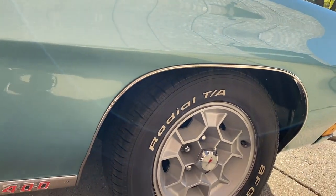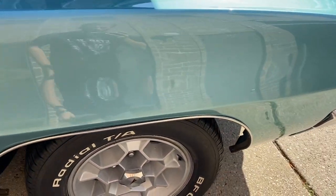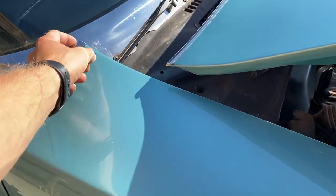And we will fire it up now in just a second, and then we will drive it. Hope that came off. There's a little scratch right there.